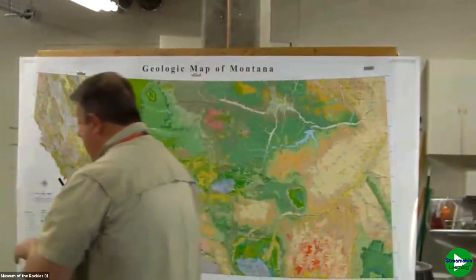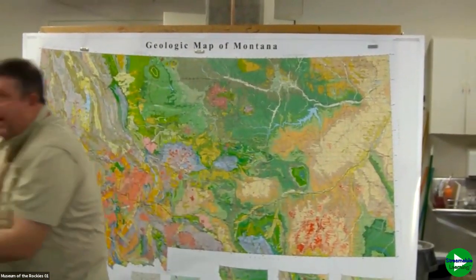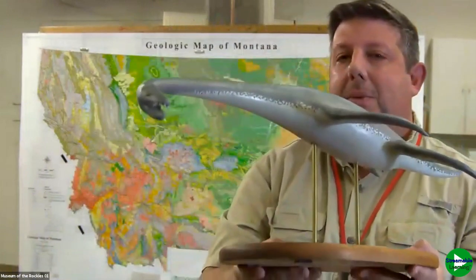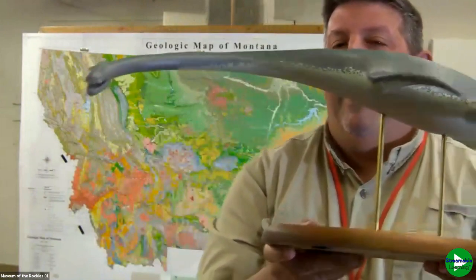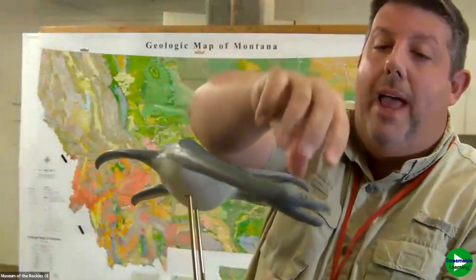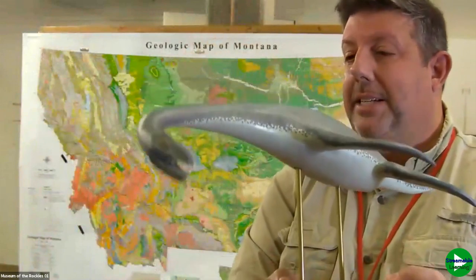We can also find other types of marine fossils. We get sharks, we can get coral, we can get big clams, and then we can get fossils like this particular animal here. Any guesses as to what this is? This is a model, of course, but any guesses as to what kind of animal this is? I'm just going to swim it back and forth for a minute. Okay, it has flippers here, basically paddles, a long neck, a very small head with very pointy, almost dagger-like teeth. Any guesses?